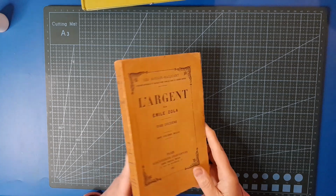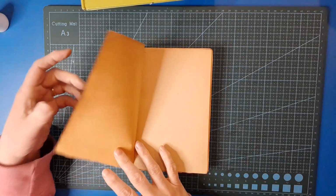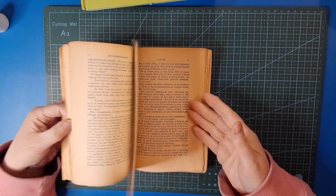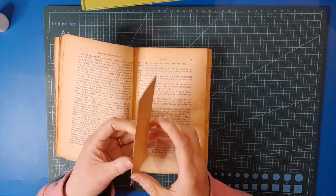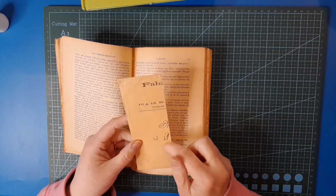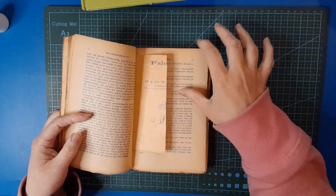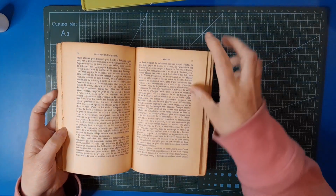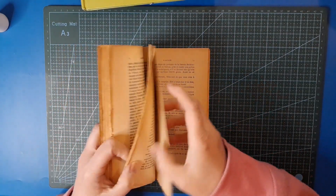This one was one of my last minute finds. It's old, 1921. Again, it's foreign language, I think French, but I'm not sure. Had this wonderful little piece of envelope tucked inside, with a little bit of text on it. I just love that, and I really wanted that bit of envelope. Just beautiful old paper, very crunchy and quite thick.